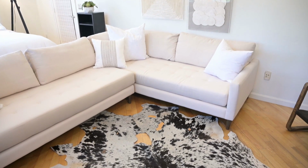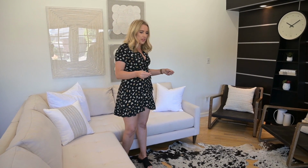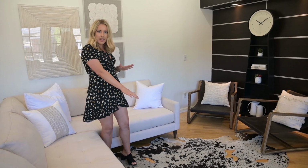Now this rug definitely gives us a lot more space. It doesn't feel quite so stuffy in here. It's a little bit thinner of a rug, but it's a lot brighter. So it's allowing us to have kind of this different dynamic that mixes the dark with the light.